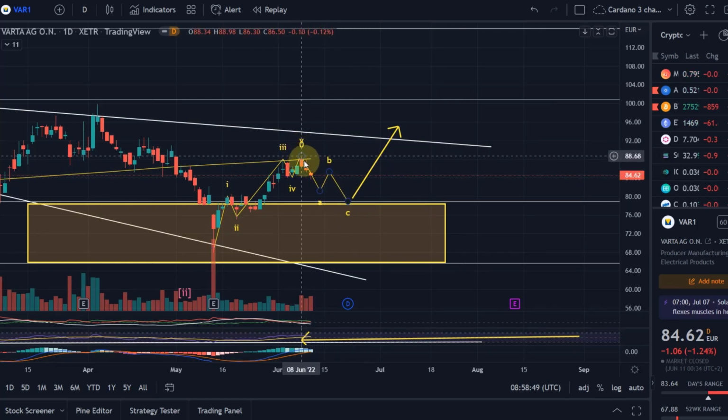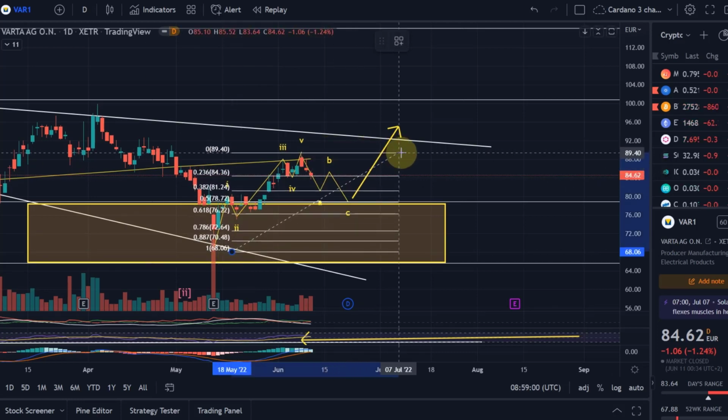So what needs to happen now is a retracement of this possible first wave 1. So this first 5-wave move up can also be counted as a wave 1. Now, what we have to expect is a move down, possibly into the region.